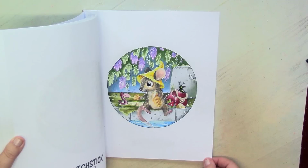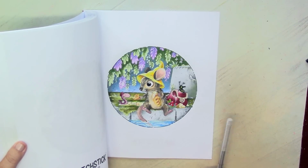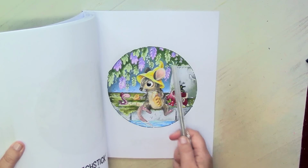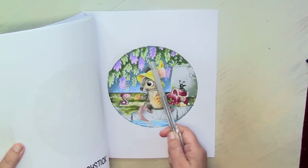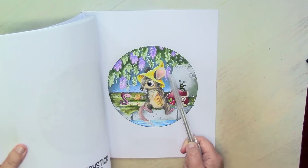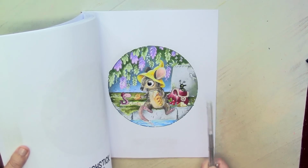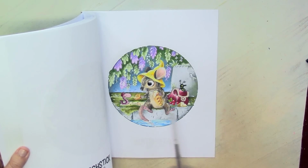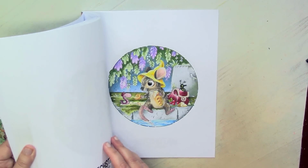Here we have Mouse with all her company, almost all company, having a picnic. I decided that here I don't want to do all green leaves, so they also have leaves which I turned into flowers. And I think that it was inspired by wisteria or other similar trees with beautiful flowers. And it's absolutely adorable how they share food and how we have this bug sitting on the back. Very nice and very fun picture.